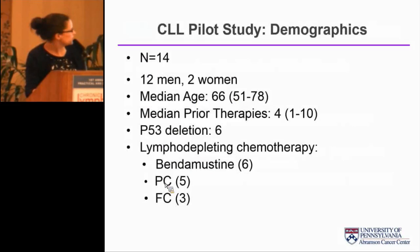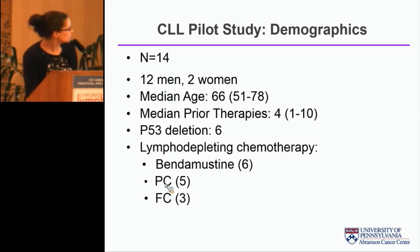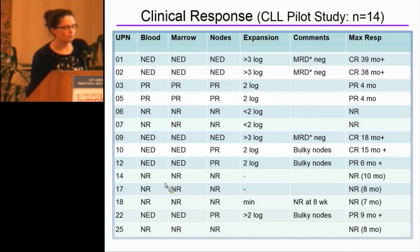So again, 14 patients, median age of 66, median number of prior therapies was 4. 6 of them had a p53 deletion. Our protocol did not mandate the type of lymphodepleting chemotherapy to be used, and so 6 used bendamustine conditioning, and the other 8 used pentostatin or fludarabine-based conditioning. So shown here is just an itemized line-by-line description of these 14 subjects who were treated on this therapy.